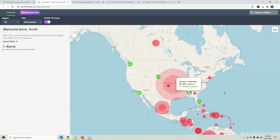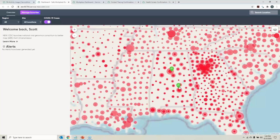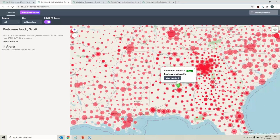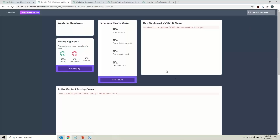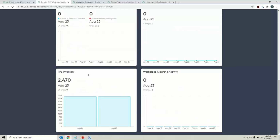So we have a few locations here. We'll go ahead and take a look at these Alabama locations. We can view the details of this location. We have no issues as far as employee status or confirmed cases here in Alabama. You can see here, though, that we have our PPE inventory. It's set at 2470.